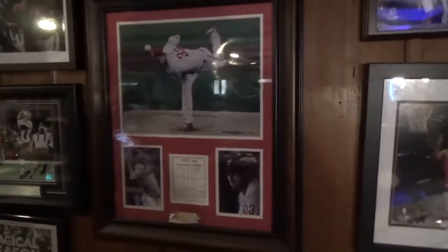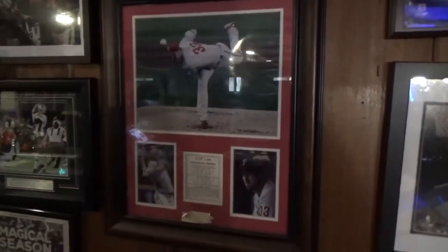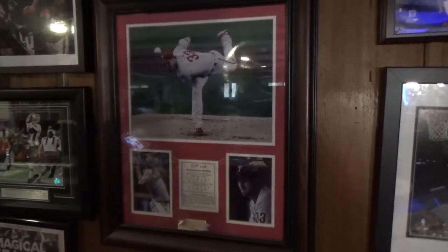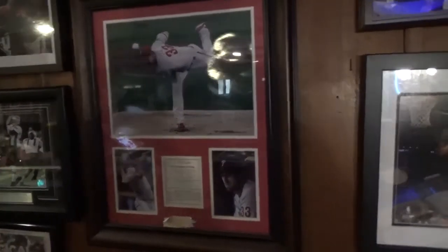We got Cliff Lee. Here we got, this is Cliff Lee. Cliff Lee came to the Phillies, I guess in what, 09 maybe? No, I don't remember when he came to the Phillies, but he came to the Phillies and it was like lights out.